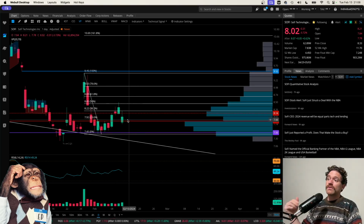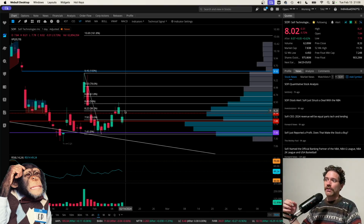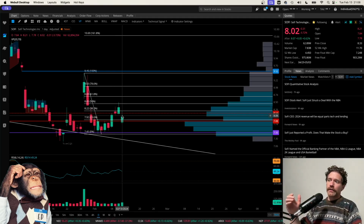And then we did get a close above that level as well as this level marked at $7.88 by this red line here. And so I do think that is good, that the pullback did lead to a close above support. It does look like on the day today, we did get a wick up to a high of $8.21, so just below that 382 level at $8.22. So yeah, I do think that this rise and fall is kind of predictable based on this retracement. So I think that's pretty interesting.